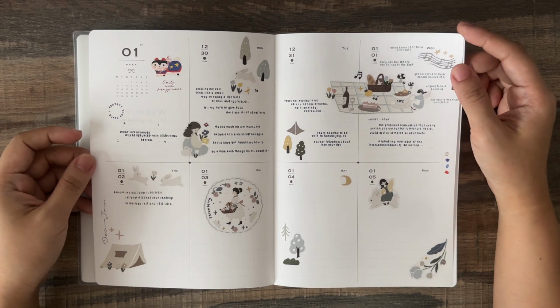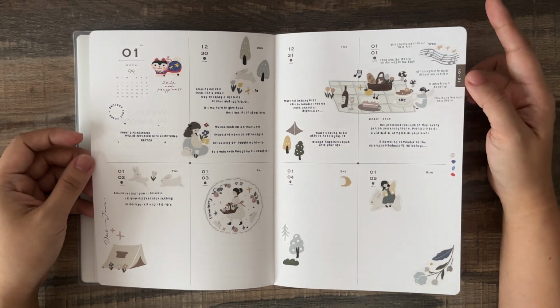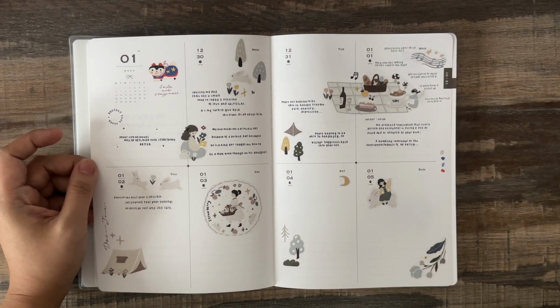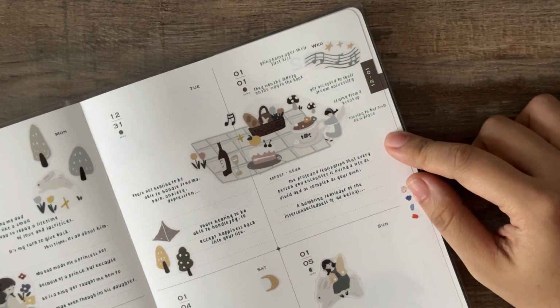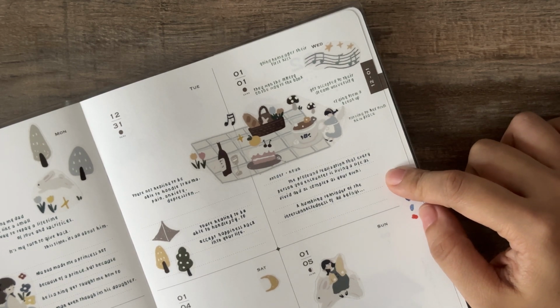It's also a great excuse for me to use my stickers, washi tapes, and stamps, and for you to have an example or idea of what I write here. Let me zoom in. I came across this word, sonder. It's a noun, and it's a profound realization that every person you encounter is living a life as vivid and as complex as your own.